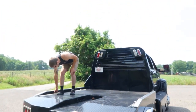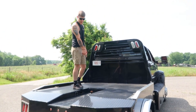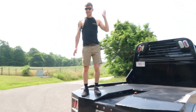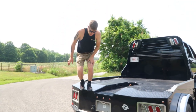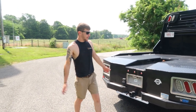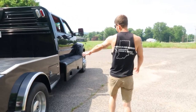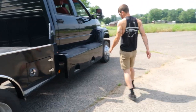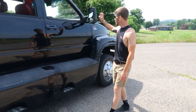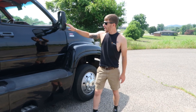You have tie downs here in the back of the bed already, which is nice. Like I said, you do have the gooseneck. And the guy we got this off of, I believe, hauled a race car trailer, so it's pretty much set up for that. You have your rehitch down here. That's about all I can say for the flatbed part of it. Little toolbox here on the side. Again, the dual fuel tanks over here. We do have the new style tow mirrors with the turn LEDs out here.